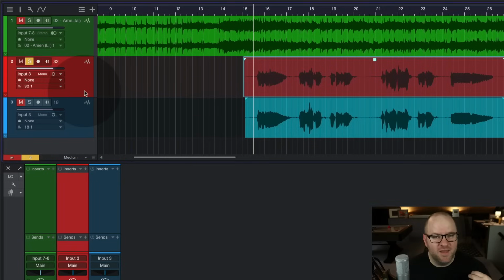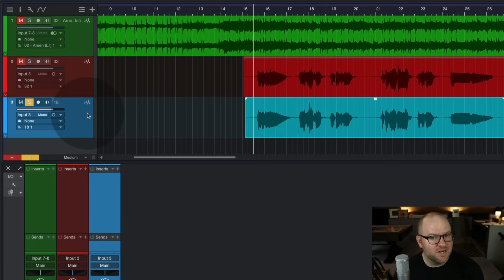Let me prove a point here. I've recorded two vocals, same microphone, same everything. I just adjusted the preamp gain to two different levels. Let's compare the two. All right, this is really fun. This first vocal I recorded with the preamp set to 32 dB, which was kind of middle of the road. Plenty of headroom for me to sing loud if I want to without clipping. The second one, I cut the volume in half.